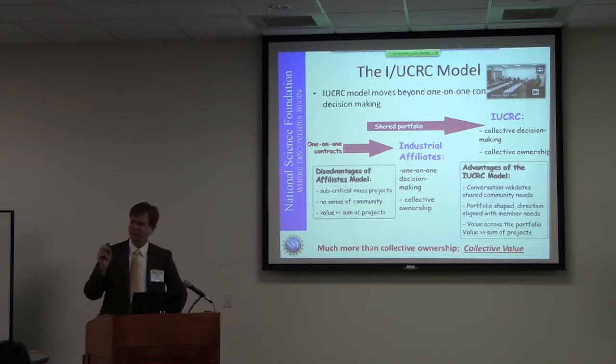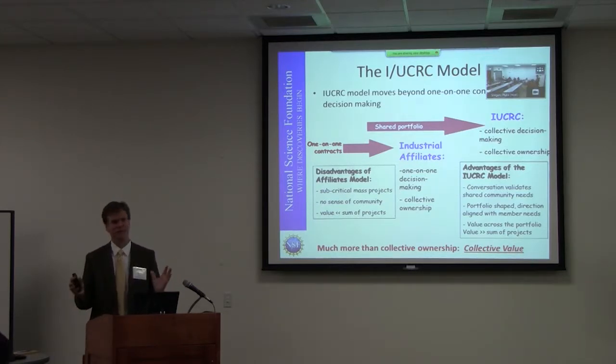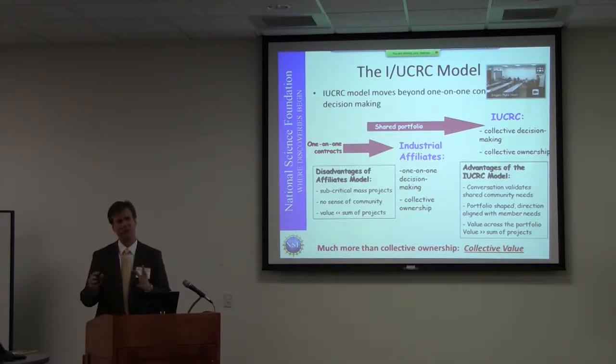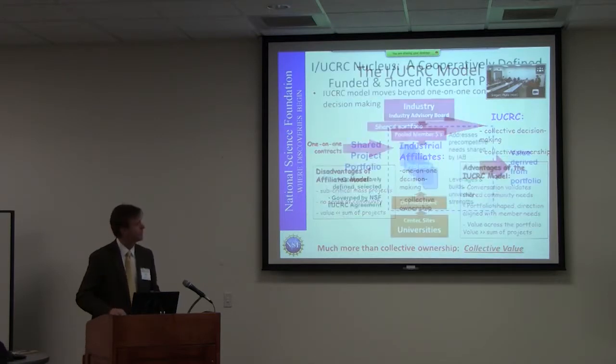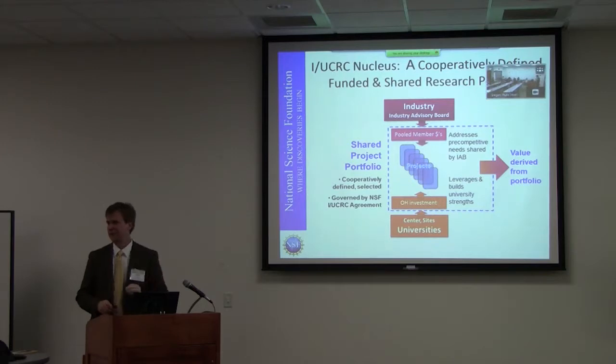And what you end up with is members which have interest across a broad range of the portfolio as a result of the portfolio being shaped in this way. And the value that they get is significantly greater, clearly, than the one single project model. And in fact, as I show here, it's actually greater than the sum of the projects because of the interactions that they get amongst the community of members and understanding those community needs. So, overall, how is this done within a particular center?